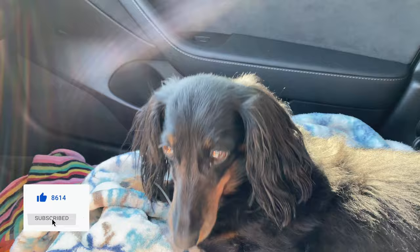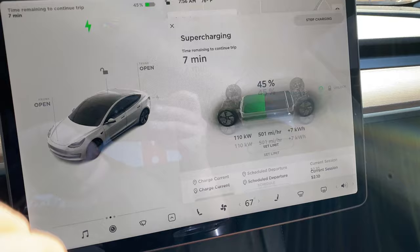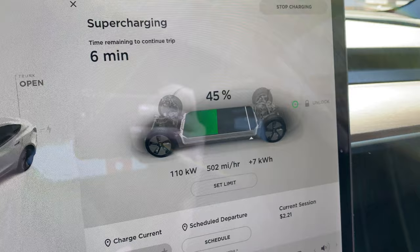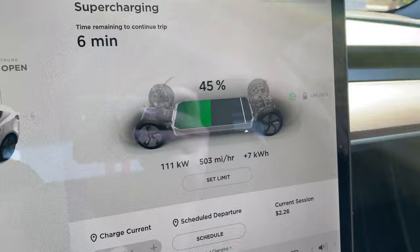So, I'm just looking here. We pulled in with 36%. We've been here for about 2 minutes. And yeah, so we're at 45%. 2-3 minutes we've been here. It looks like we're going to be charging for another 6 minutes.